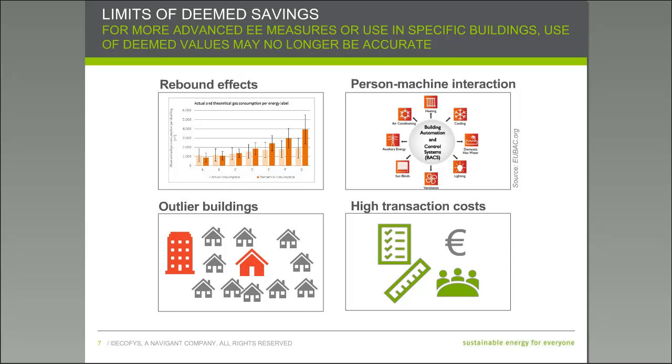Now, of course, in implementing these measures and claiming the savings due to these measures, you want to be sure that people living in these buildings also optimize the settings for these building automation and control systems to make sure that they indeed reach the savings that are expected from these measures. And this also applies for energy management systems. The interaction between a person and the energy systems in a building will become more and more relevant in the future.